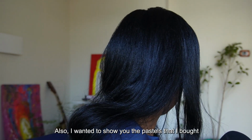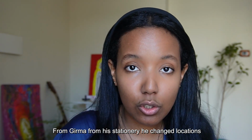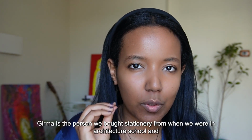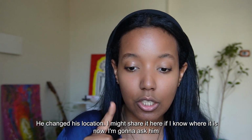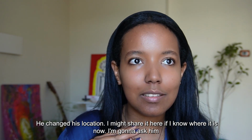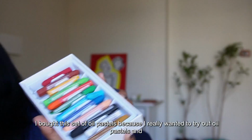So I also wanted to show you the pastels that I bought from Girma, from his stationery. He changed locations. He was a person we bought from when we were in architecture school, and he changed his location. I might share it here if I know where it is. Now I'm going to ask him. But I'm going to show you what I got.